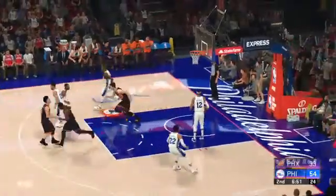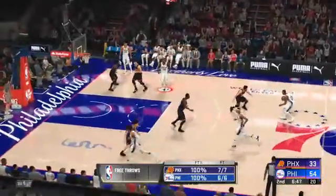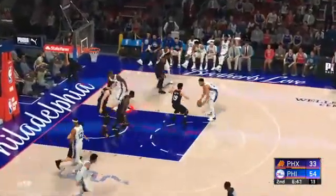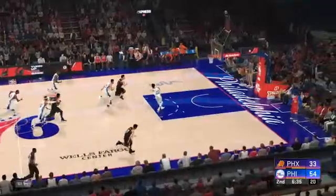So he gets them both. And getting to the line and hitting your free throws, a good way to get back into the game. It stops the clock and extends the game and allows you the opportunity to set your defense. They've been perfect from the line so far here in the second quarter. Now here's Simmons. 12 points for him. Here we go, one-on-one.